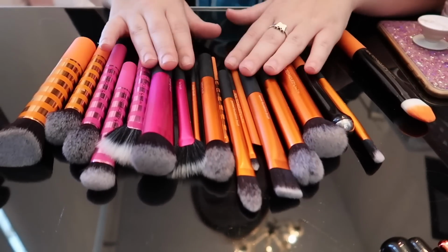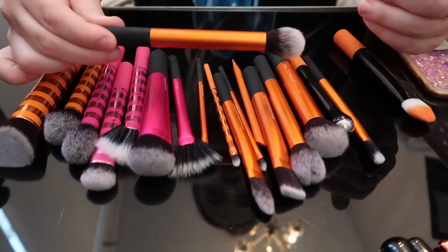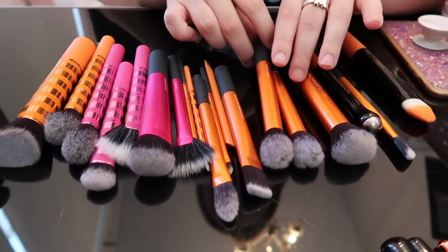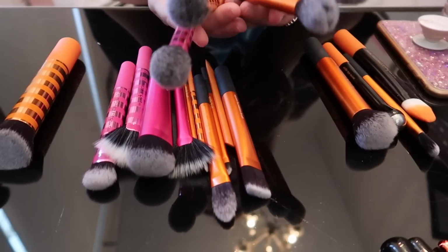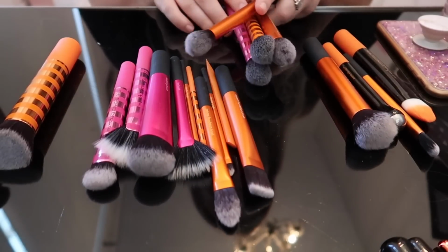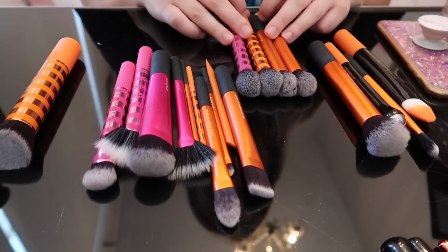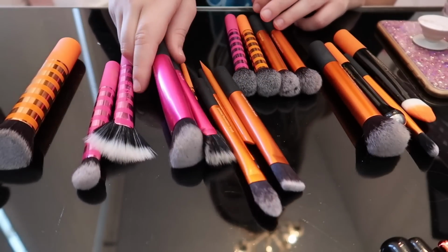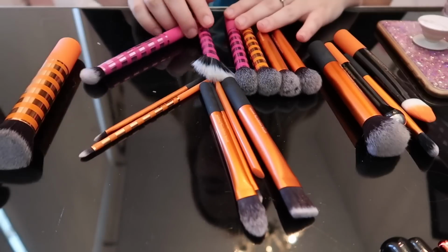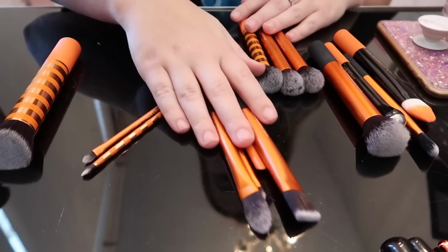But I don't use these, and I love the shape of this brush. This is the contour brush. It's kind of like a little poof. I have like a couple of those actually. Oh, I have duplicates anyway, but I have 4 of those, and I never use these, but they're super cute and I want to keep them. But I'm gonna go ahead and for sure pass these 2 pink ones along. I'll pass all of the pink ones along.